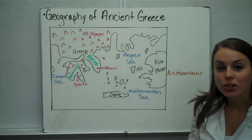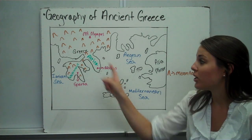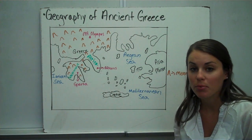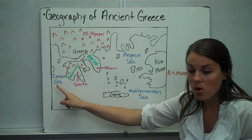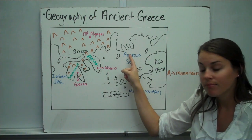As we begin our study of Greece, it's important to understand the geography of Greece. One thing you need to remember is that Greece, the land, is on a peninsula, or the country is on a peninsula. That means the land of Greece is surrounded by water on three sides. The Ionian Sea on one side, the Mediterranean Sea, and the Aegean Sea.